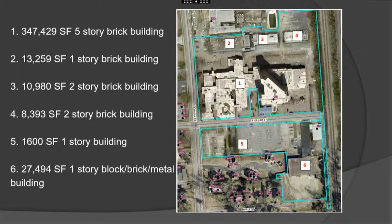None of them has any historic significance. They've been sent to the Historical Commission. They were looking at them on Monday night. I haven't gotten an official response from them, but I did speak with a member of the board, and he said they did not find any significance to any of these.